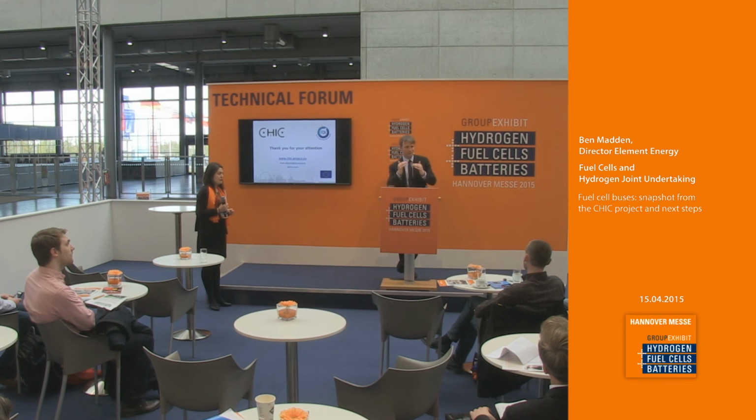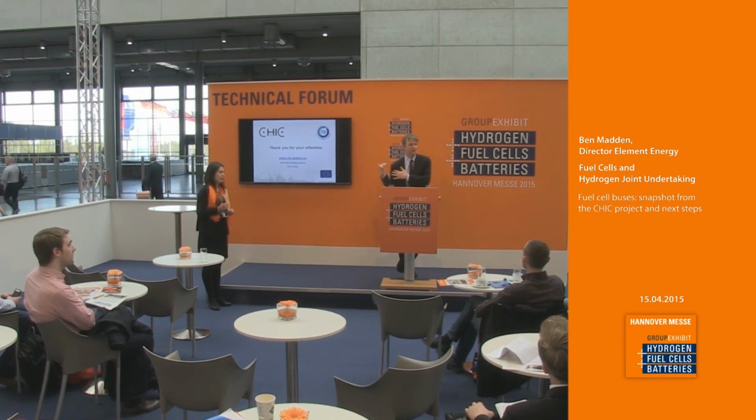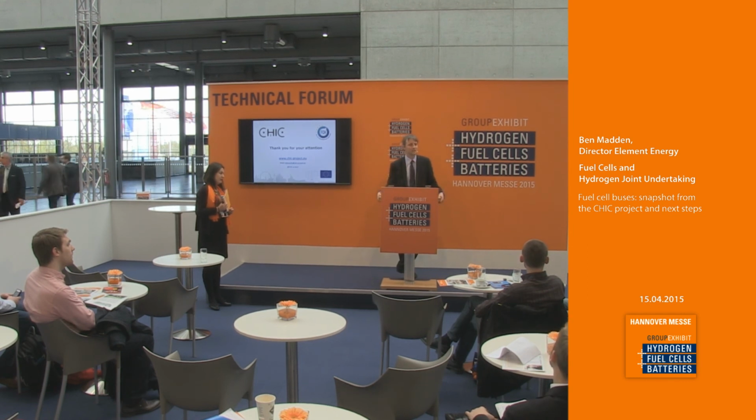So the environmental argument was less strong anyway, but also reformers just don't have the operational flexibility to cope with the variability of bus operation. If 4 buses go off the road, the reformers can't modulate as well as they would need to be able to deal with that change in supply. So it was a combination of operational flexibility and footprint, and the fact that, frankly, electrolyzers weren't where they are today.